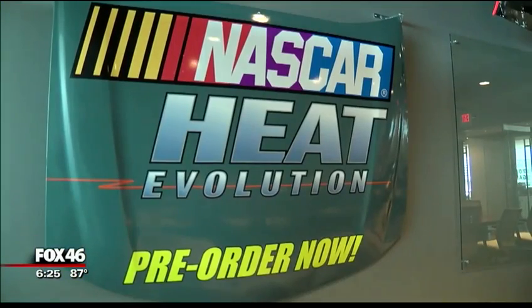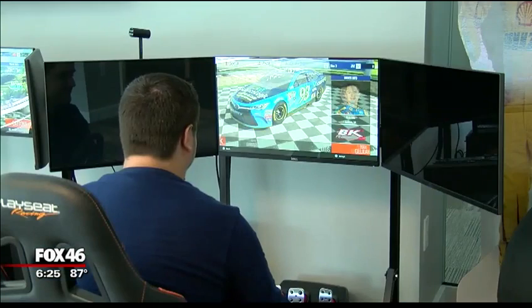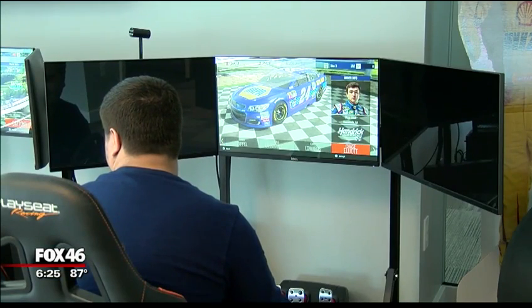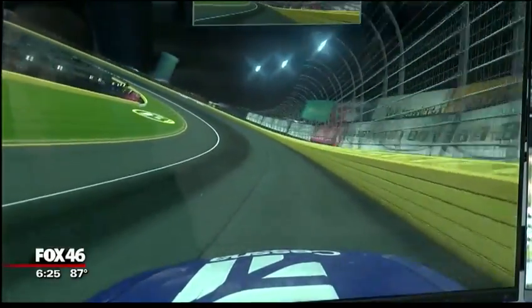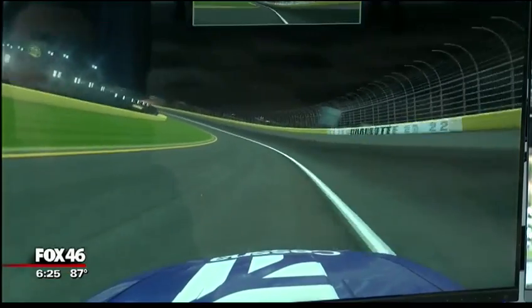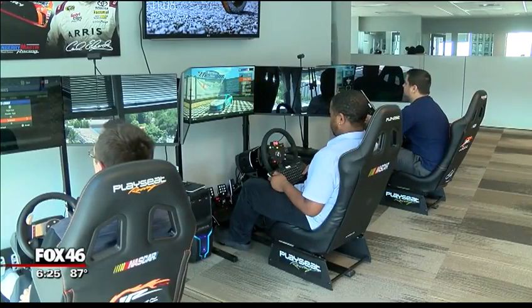The NASCAR Heat brand may sound familiar to avid gamers. It first appeared on the scene in 1999. Since then, 704 Games has taken over, building a whole new experience, including the first console game to allow 40 players to race online at once, a far cry from the humble beginnings of NASCAR gaming.